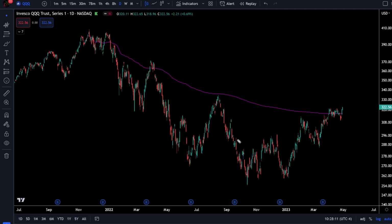So just to bring this point home, once we broke down below that neckline, there were bulls that likely sold for a loss and admitted to themselves, look, something else is happening and we're likely breaking down. However, those bulls should have been right back into the market once we realized that was a bear trap and we broke out above the neckline and continued the bull trend. And if you were a bear that stayed bearish after the breakdown, you are now losing a ton of money on the way up as we continue the bull trend.